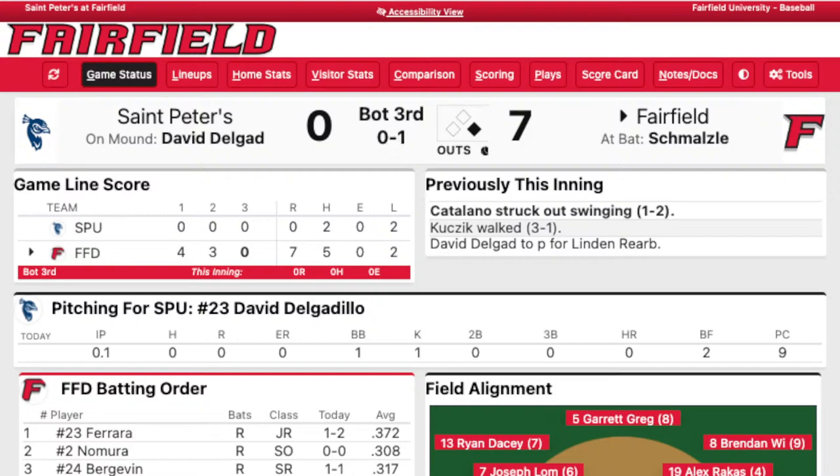And the ball is thrown over by Delgadillo, and that is not handled at first by Sun. Kuzik will easily stroll into second base. That ball was thrown in the dirt to John Sun, and he could not handle it from Delgadillo, and Kuzik will easily just stroll into second base, putting a man in scoring position for the nine hitter, Schmalzley.